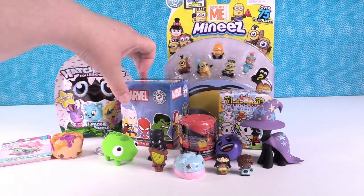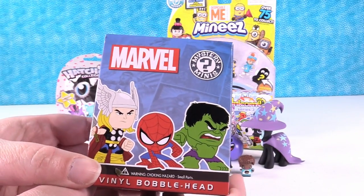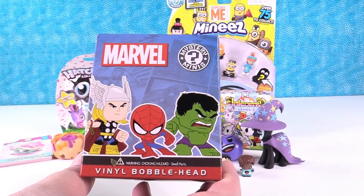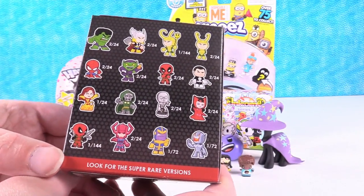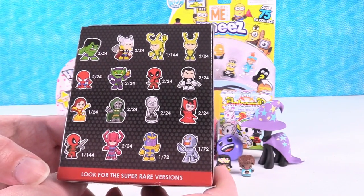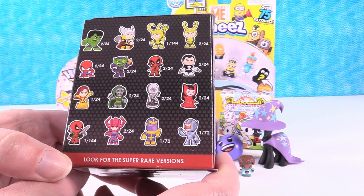Speaking of really cute, let's open some Marvel. These are Funko Mystery Minis. Thor is really cute. You can get a Thor in here. You can. Spider-Man's really cute too. Okay. So here is everybody. There's lots of really cute people. I would like to get Phoenix, which is right there. You want Phoenix. Uh-huh. That is a rare one. This Deadpool is super rare. Yeah, we got him before.